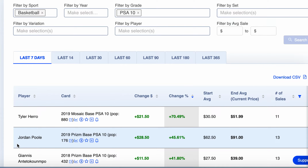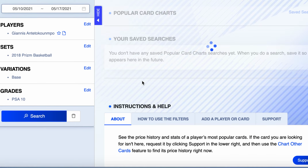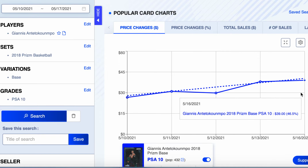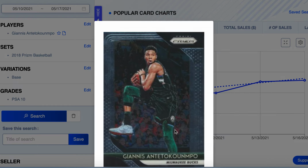Giannis, I can never say his damn name. Giannis, 2018 Prism. Pop count of only 432. It's not exactly his rookie year. 13 sales on the week, up 42% basically. Let me get some coffee while this loads. Now, this card started the week at 26, went on a slight incline up to about $40.